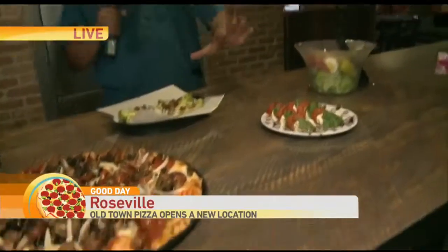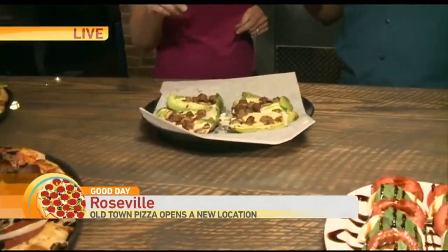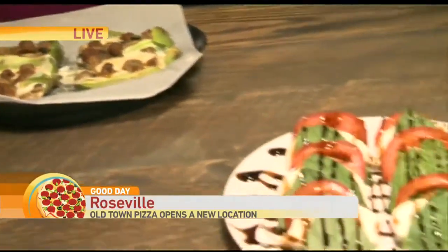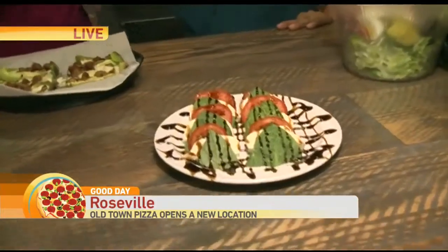Now, let's go over here because, again, unique items on the menu. What do we have here? So this, we have our stuffed bell peppers, one of our gluten-free options. And this one's white sauce, mushrooms, and sausage. We also have our caprese salad, which is a great option for the vegetarian, gluten-free. We really try to make sure that we have options for everyone that's here.